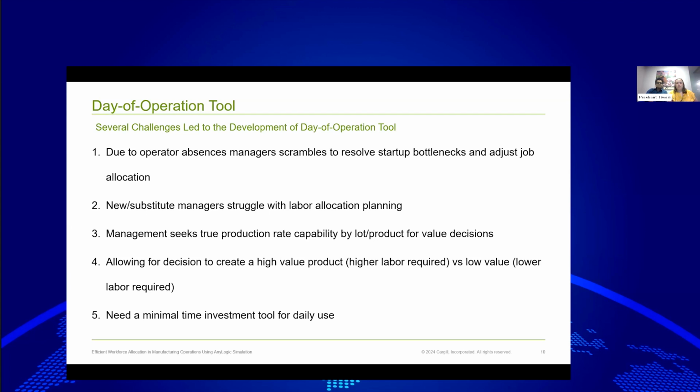And we also wanted a tool that had minimal time investment for daily use. We wanted our operations to run this tool fast and efficiently.